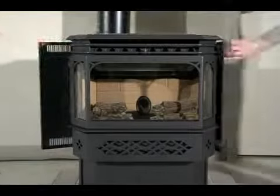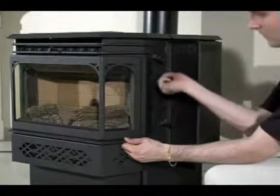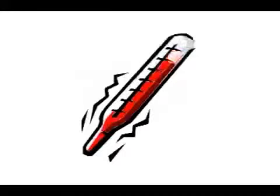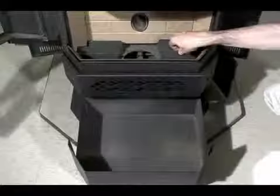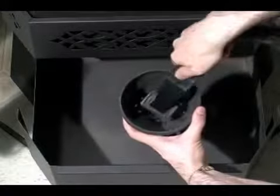To open the main door, open both of the side panels, then release the two latches on the right side of the door and disengage the hooks from the door frame. It is important to keep the firebox clean of any ash buildup. With the heater cool, open the door and brush away any loose ash on the burn pot. Remove the burn pot, followed by the right and left louvers. Use a brush or vacuum to clean the ash.